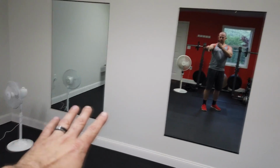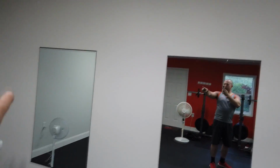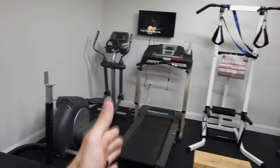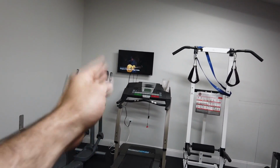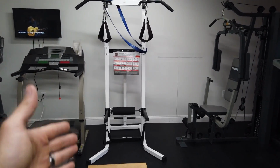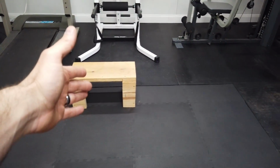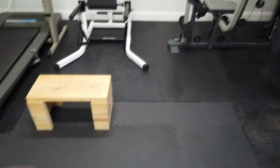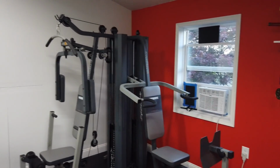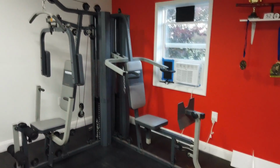Drywall, big mirrors, got at Lowe's. I put them up with metal tracks that hold those in. They have an elliptical, a treadmill, a smart TV. It's not hooked to cable, but we can watch whatever we want on there. This is for doing dips, pull-ups, and she does box jumps, so she has this that I made. It's kind of crappy. A dual station universal gym, which pretty much you can do anything on. I don't really like that machine, but it gets the job done.